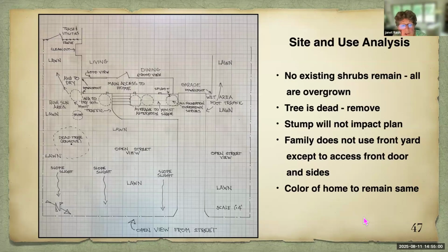Then I did a site and a user analysis. And the reason I took the liberty of putting both of these together is because I've never seen anybody ever use the front, ever. So I thought, well, I don't need a whole drawing for that. So no existing shrubs are going to remain because they were all overgrown. And the tree was dead. It's even deader now. And so that's going to be removed. The stump behind the tree is not going to be removed because I believe I can design around it because we're going to save money. The family doesn't use the front yard except as access to the front door and around the sides when they take the trash out, I assume. And the color of the home is going to remain the same.